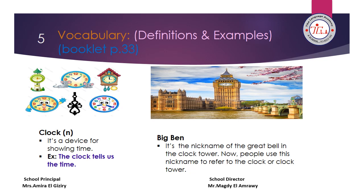Like here in our lesson, the reporters saw a big clock in the street of London. It's called Big Ben. Big Ben is the nickname of the great bell in the clock tower inside it. But nowadays, people use this nickname to talk about the clock or the clock tower itself.